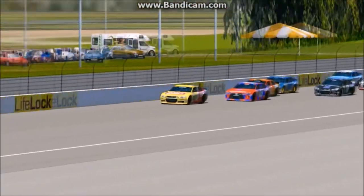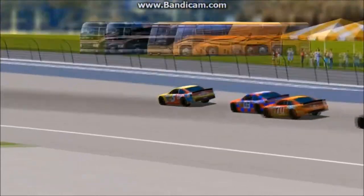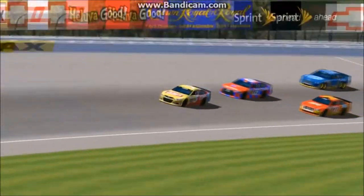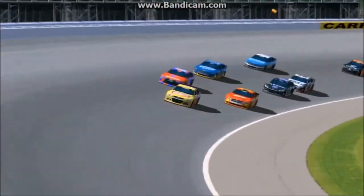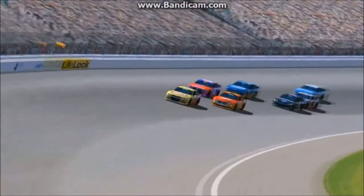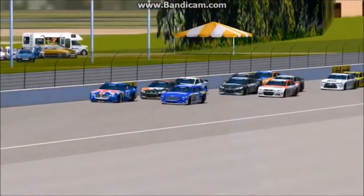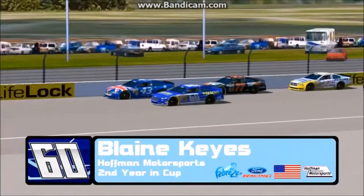That 5 car has had no luck and still is outside the top 20 after having a miserable run at the road course last week. That Lay's Chevy is just looking for some salvation right now. And currently leading the race, that is exactly what he needs right there. The 70 car, they're taking the lead from him.